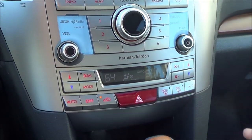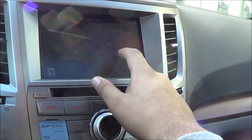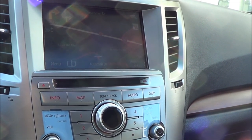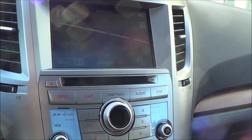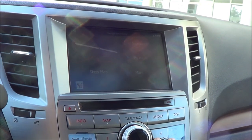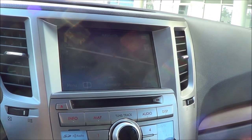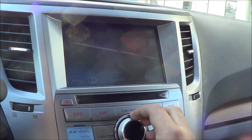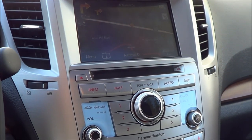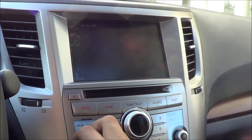You have a Harman Kardon premium audio sound system, AM, FM, CD player. You have a navigation system as well. The navigation system, I definitely prefer Honda's navigation or Toyota's. Nothing's really wrong with the navigation system. It just doesn't really have enough. It's not really that clear and easy to read. It's just all right. It's just a regular navigation system. You have HD radio as well. Satellite radio.